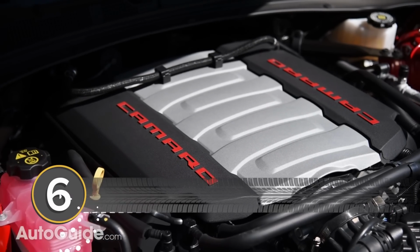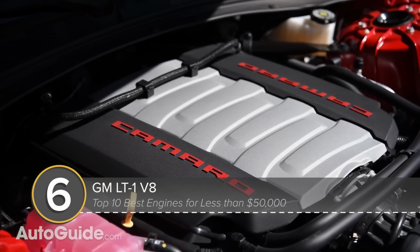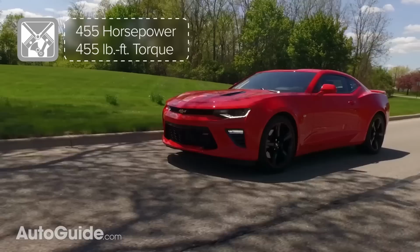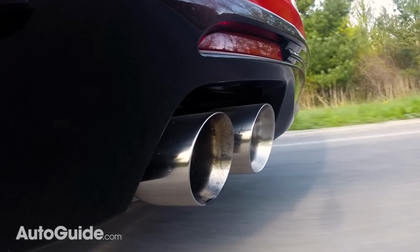GM's Gen 5 LT1 small block is absolutely gin dandy. It's a real hoot in the Chevy Camaro SS, for instance, where it cranks out 455 horses. Compact and reasonably efficient, this engine pulls like a mule from idle to redline, all while making glorious noises.